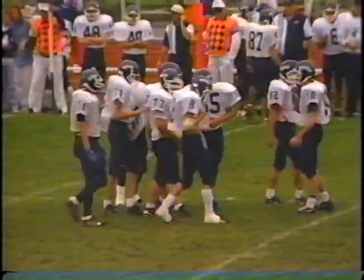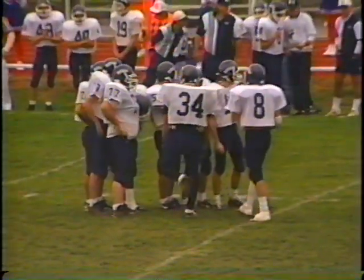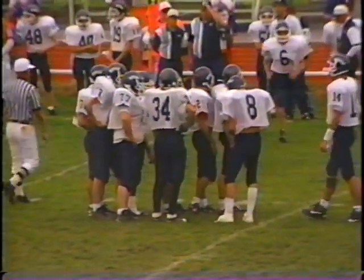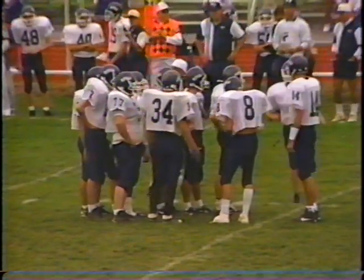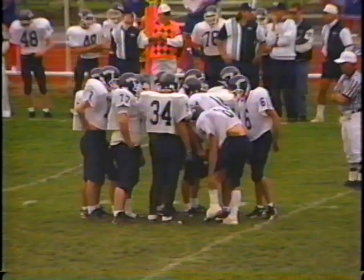Up the middle for West York, and Travis Stewart in on the tackle. Pickup of 2. I think I said West York averages 34 or 35 yards. I meant 34 or 35 carries per game for about 165 yards average per game.